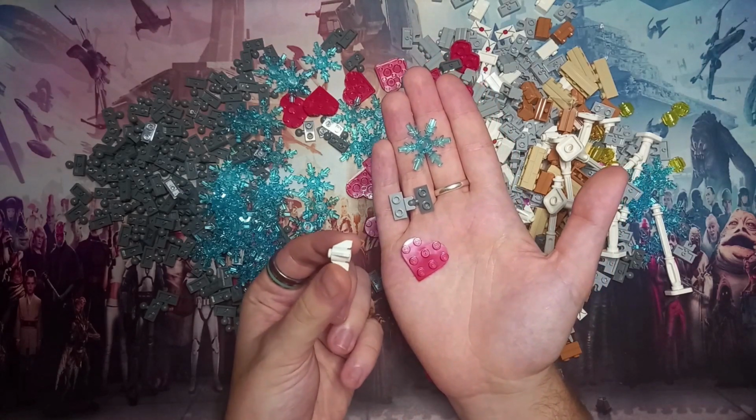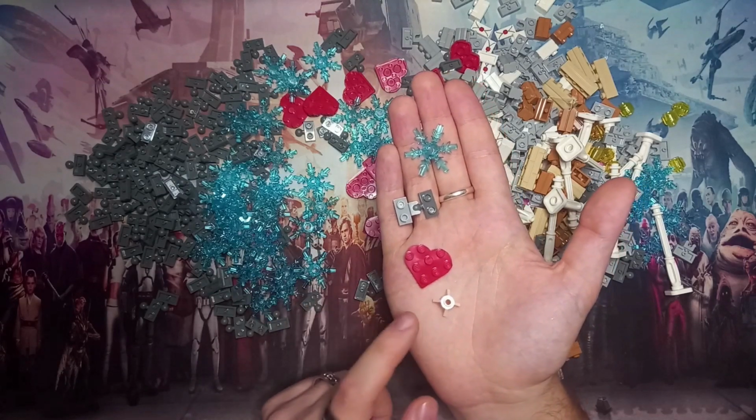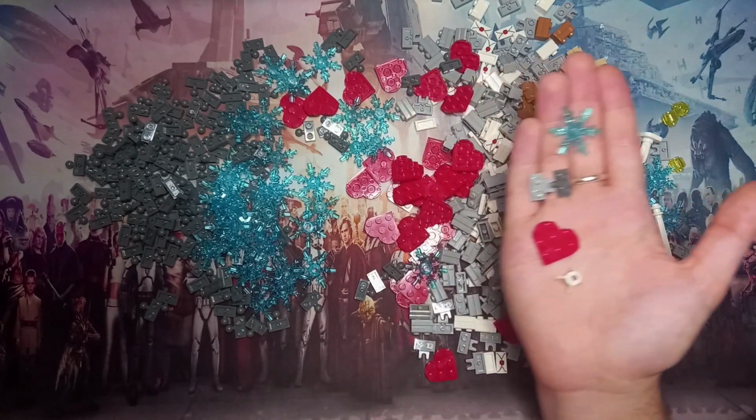I don't know what I'm going to do. I'm going to have to build some sort of rocket, or mini rockets at least, or something with engines. Perhaps they'll come useful in a Star Wars mock, you never know. But that is the joy of picking up random bricks.